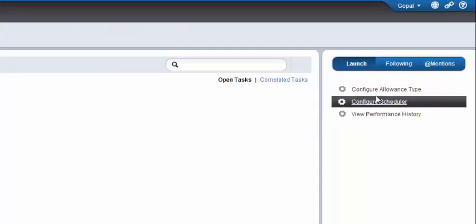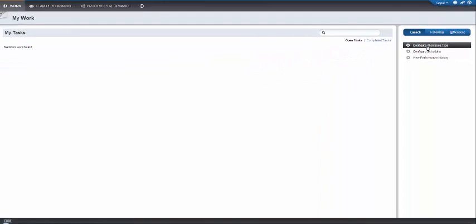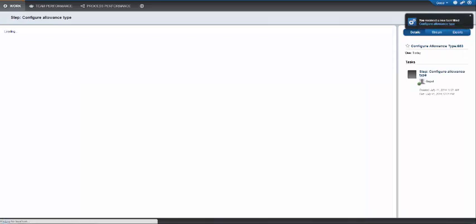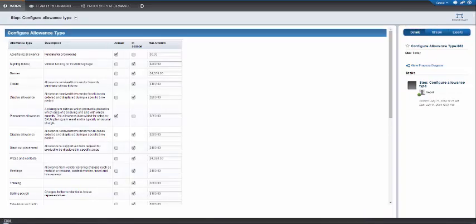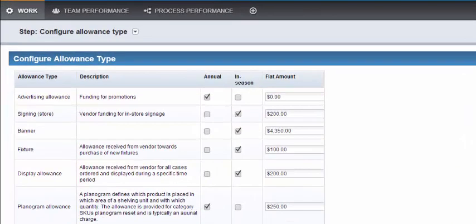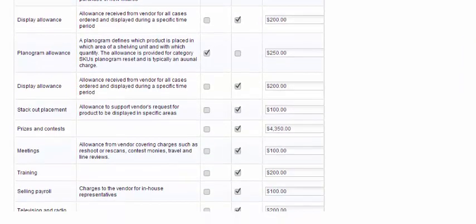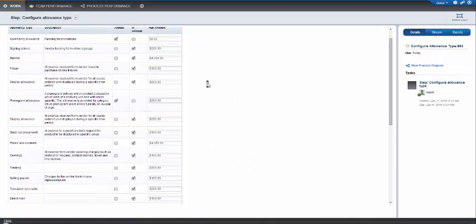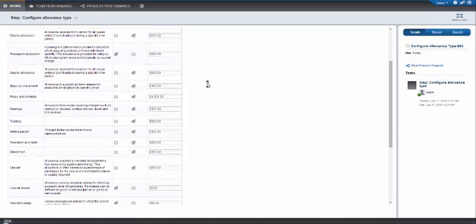We'll kick off the Configure Allowance Type process. What we see here is a variety of allowances that are based on templates, which are based on standard things that you would see in the industry. Some of our allowances are set as annual allowances, and some are set as in-season. As we go through this, I'll explain how we can configure the various rebates of allowances.